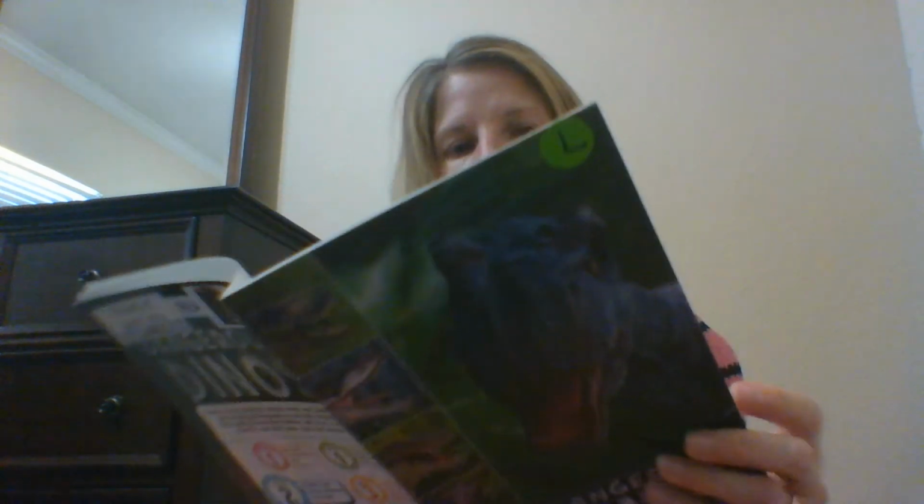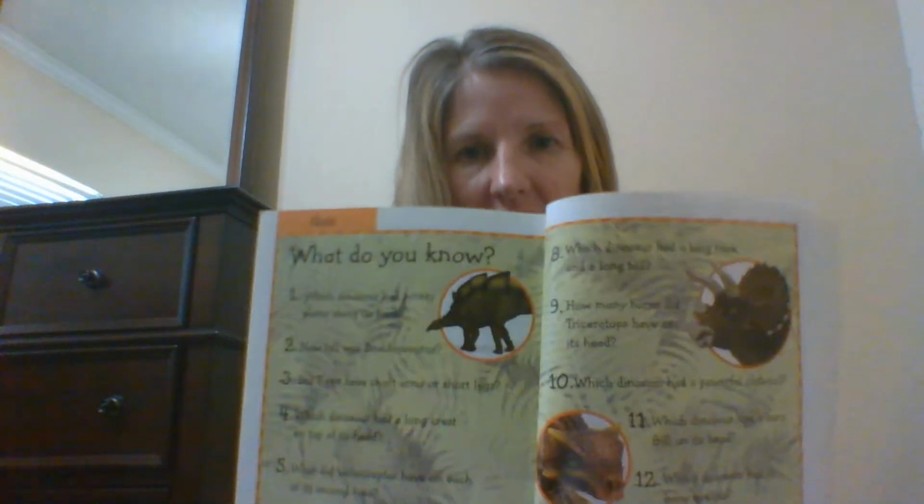Oh, and that's the end. T-H-E-E-N-D. The end. I can ask you some questions, see if you remember. These are some of the facts that we read in this nonfiction book. What dinosaur had pointy plates along its back? Remember? Yes, Stegosaurus, right? How tall was Brachiosaurus? Do you remember? 3 double-decker buses?